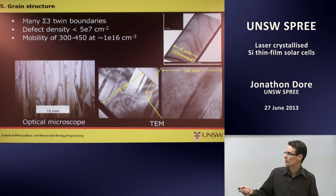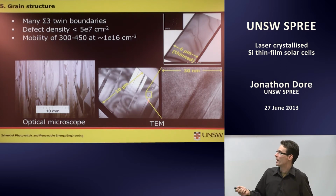Within those grains, if you look at the cross-sectional TEM, you can see there's quite a lot of twin grain boundaries, which are mostly electrically inactive, so that's not so bad. And within those grains, there's really quite a lot of high quality silicon. We really can't see any defects in the good areas. And overall, we see the most defective areas are still below around 10^7 per square centimetre. And we're getting mobility measurements, judging by Hall mobility, getting close to, or even above in some cases, the value for crystalline wafer silicon. So it seems that the quality of the material really is quite good.